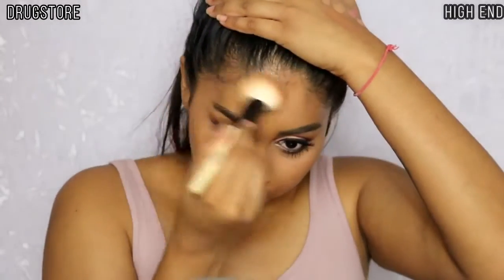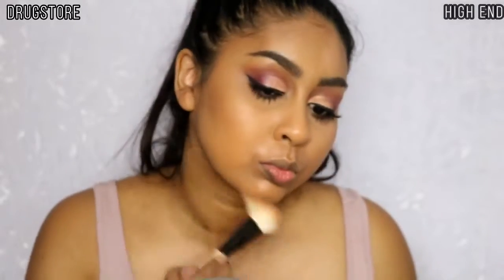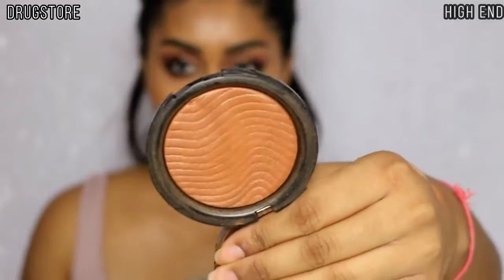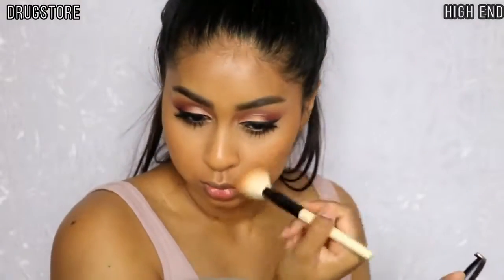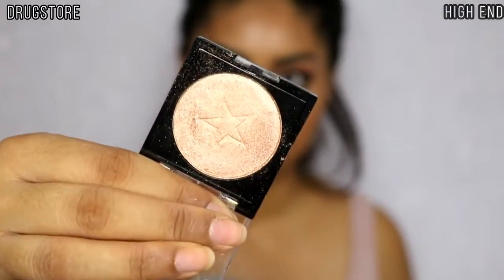Now onto bronzer. I'm using this bronzer shade from my Maybelline Master Bronze palette. I absolutely love this colour, and it has a slight sheen to it, so I'm just applying that. And then for my high-end one, I'm using my Makeup Forever Pro Bronze Fusion in 35i, and they are very similar in terms of colour, tone, and they also have a bit of shimmer to it.